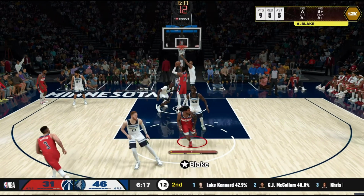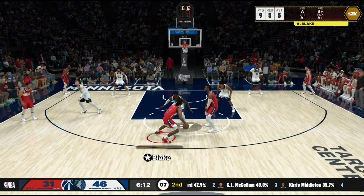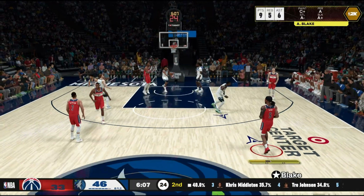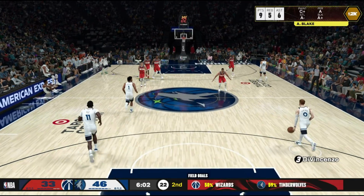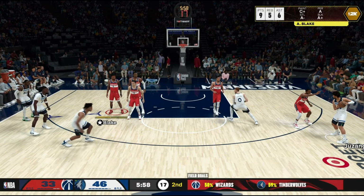Blake passes to Sarr. And here is Blake. Back to Sarr. Good work there as it goes. Sarr's got 8 points here in this quarter. Letting the big man Sarr go to work inside. I like seeing him being aggressive down low.